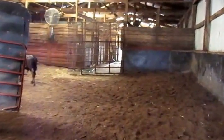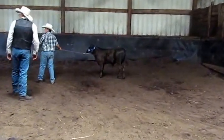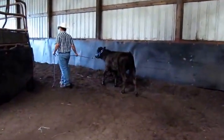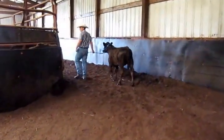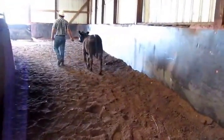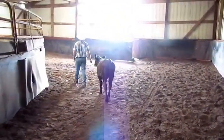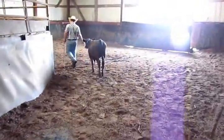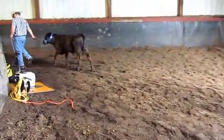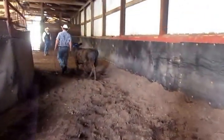Okay, just lead him right past me. There you go, good. He's getting better with two people. Go ahead and take him around one more time, Dakota, and we'll tie him up here and see what happens. Keep him on the other side, Dakota. There you go. Bring him right up here and let's tie him up. See what he does.